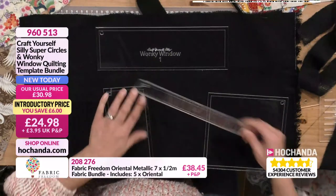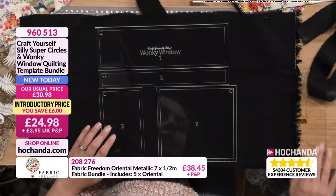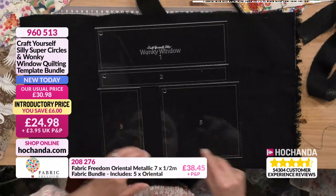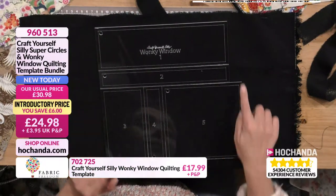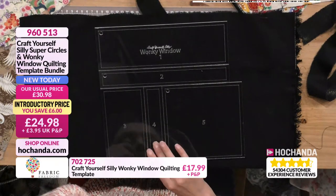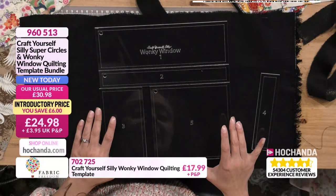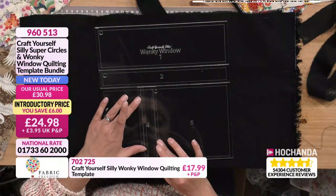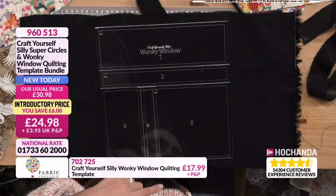So there are 5 templates in the wonky window. So that is number 1. Number 2, number 3, number 5. Where's number 4 gone? There it is. Put the numbers the right way up. There we go. So it's called a wonky window because it looks like it doesn't fit. That's why we've called it wonky window. But the process is, if you take the seam allowances out, because all of these templates already have the seam allowance included, if I take that out, you can see now that fits. Perfectly.